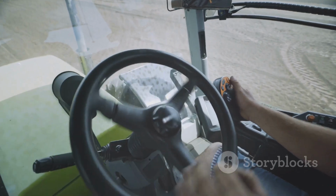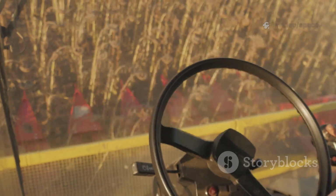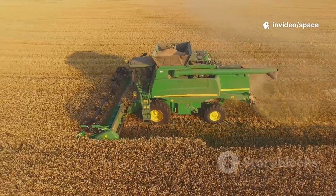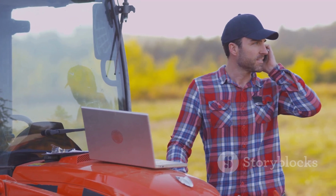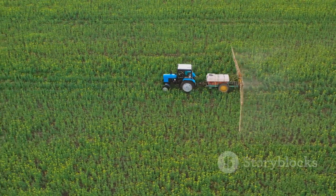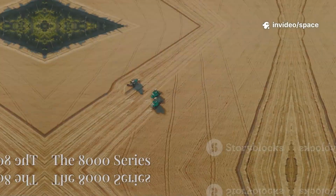AutoTrack soon followed, steering the tractor automatically with pinpoint accuracy. Farmers could focus on the job, not just the steering wheel. These innovations saved time, money, and resources. The smart tractor became a reality, a machine that could think as well as work. Technology transformed the tractor into a true partner in the field, and it set the stage for the future of farming.